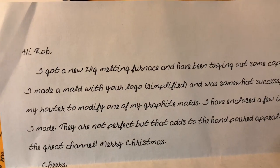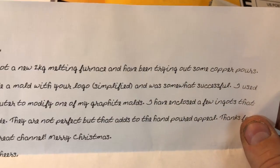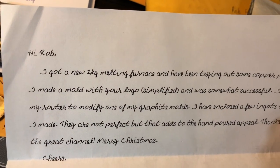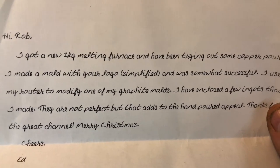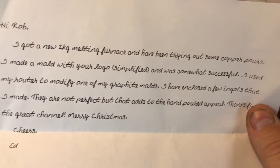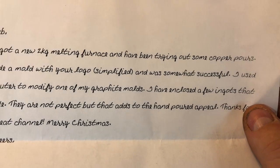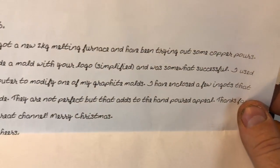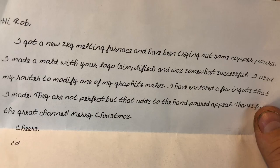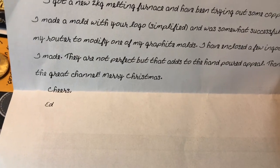Hi, Rob. I got a new 2 kilogram melting furnace, and I've been trying out some copper pours. I made a mold with your logo, simplified. Wow, okay, thank you. And was somewhat successful. I used my router to modify one of my graphite molds. I have enclosed a few ingots that I made. They are not perfect, but that adds to the hand-poured appeal. Thanks for the great channel. Merry Christmas. Cheers, Ed. Wow.